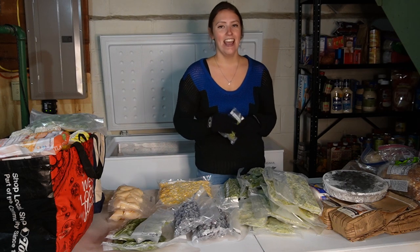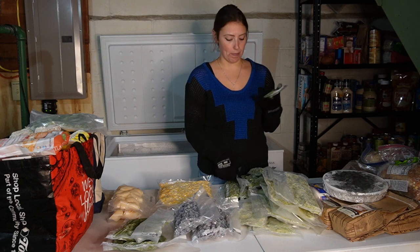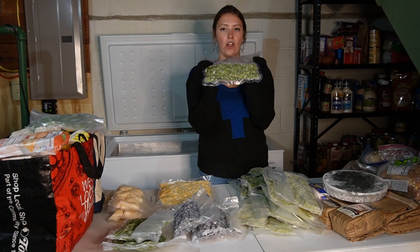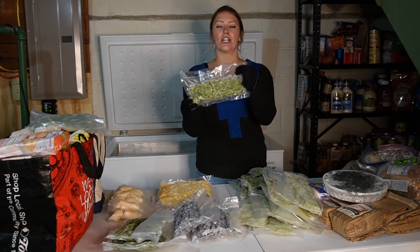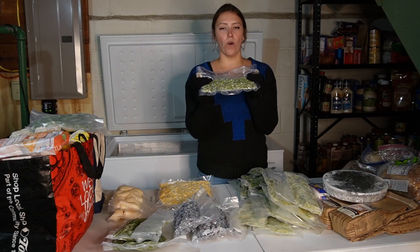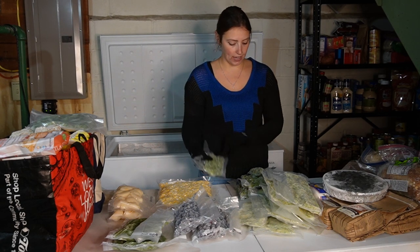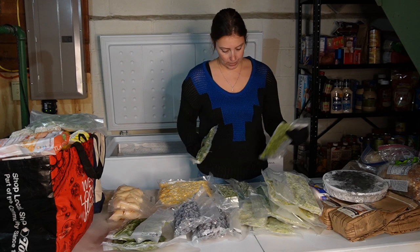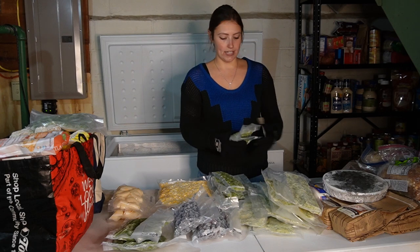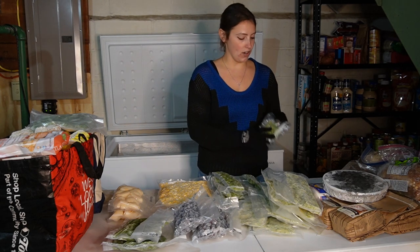Here, this was really fun for me. These are my peppers. These are all homegrown bell peppers. I preserved a lot of them in larger quantities like this. This would be really great if I was making a huge batch of spaghetti or lasagna or something like that. This would be about the amount of peppers I would want to put in there. I've got four of those. And then these ones are a little bit smaller, and then these ones are even smaller.